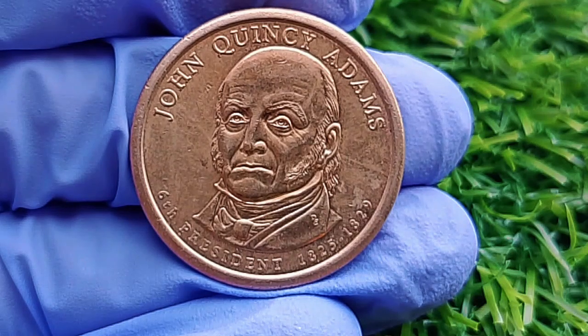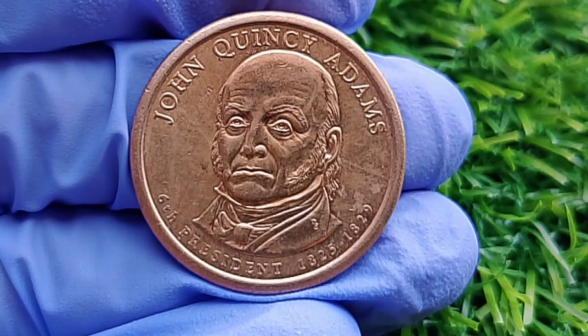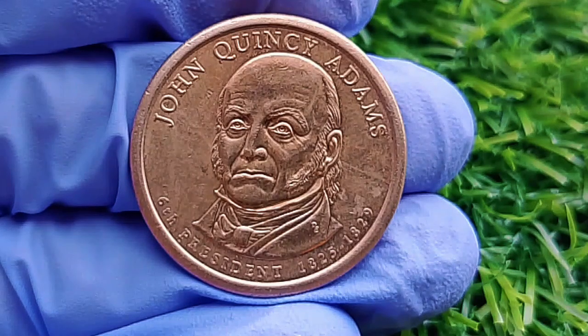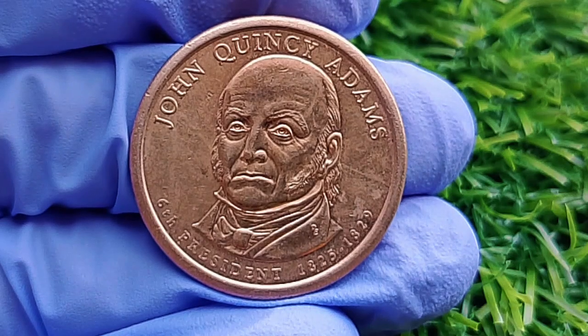But here's where things get exciting. When you find one of these coins in uncirculated, mint condition, where the details are razor sharp and the golden glow is untouched by time, the value leaps dramatically. We're talking $50,000, $75,000, even 6 figures for a coin that looks fresh off the press. And the rarest examples, they leave collectors absolutely stunned.